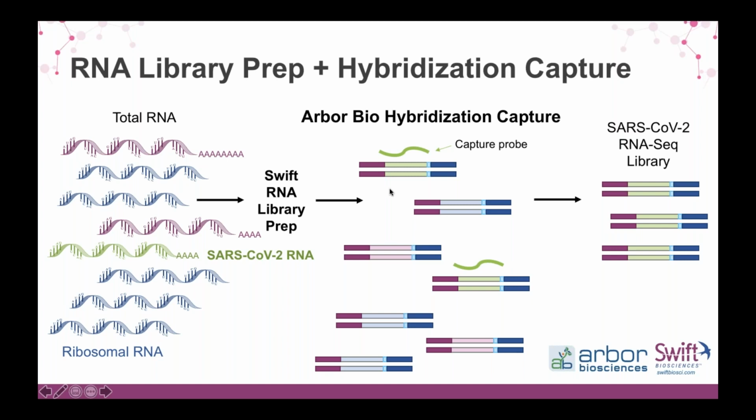But in this workflow, we would not sequence this directly because, again, our coronavirus genome is a very minimal proportion of our full sample. Instead, you have your capture probes that have been designed to target the SARS-CoV-2 genome specifically through hybridization capture, and then you can enrich for just those molecules. So what you'll actually end up sequencing are your library molecules that were produced from the Swift RNA kit and then enriched and selected for from the Arbor Bio Hybridization Capture panel.